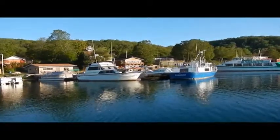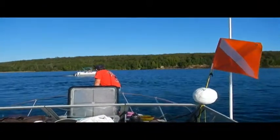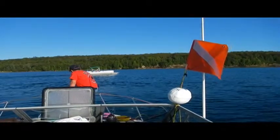Sunday was a dark and rainy day. Due to a broken zipper on my dry suit, I didn't get a dive and thus no video. Monday, however, dawned clear and calm. We were on the water by 8 a.m. as we headed out to the Smithmore.